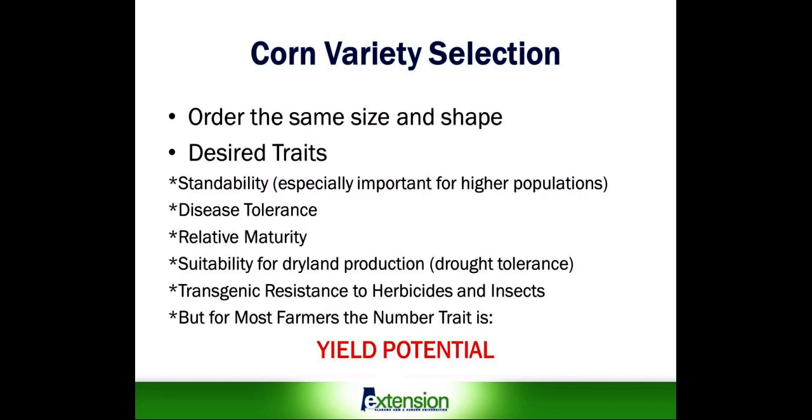Now, another thing we need to think about is corn variety selection. There's a lot of desirable traits: standability, and this is especially important for higher populations, which you're most likely to do if you're shooting for high yield corn. The disease tolerant package, the relative maturity. If you're planting dryland corn, you want to know if that variety has drought tolerance. The transgenic resistance to herbicides and insects are important, but for most farmers, the number one trait is yield potential.